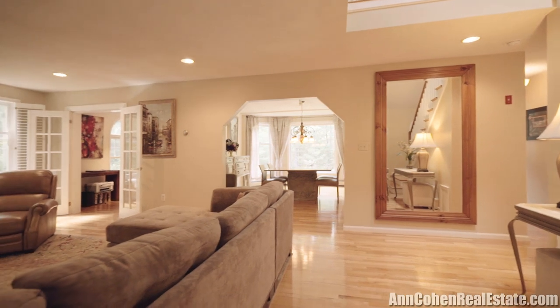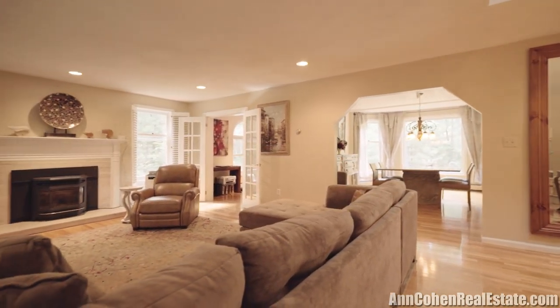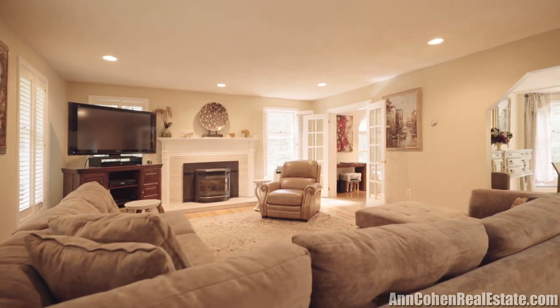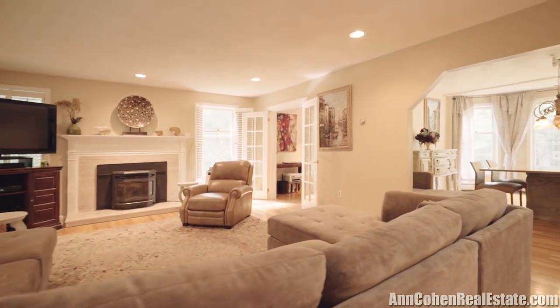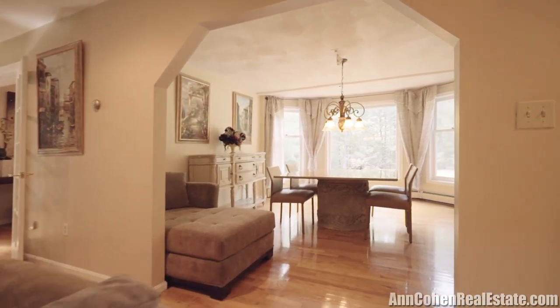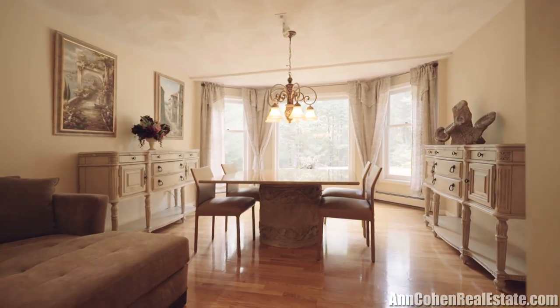The large living room is anchored with a pellet stove for those chilly winter days, an open dining room with a bay window, an office with multiple workstations in granite and maple cabinetry, a laundry room, and a half bath in marble and travertine.